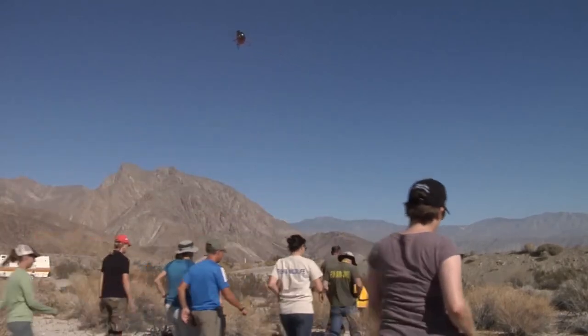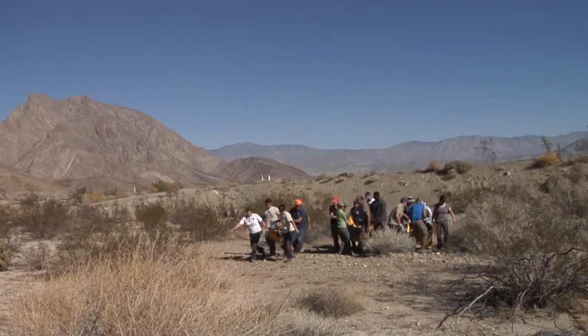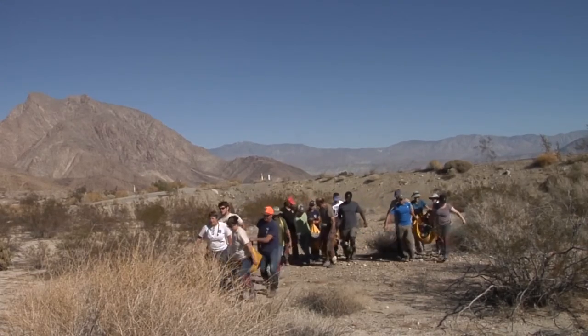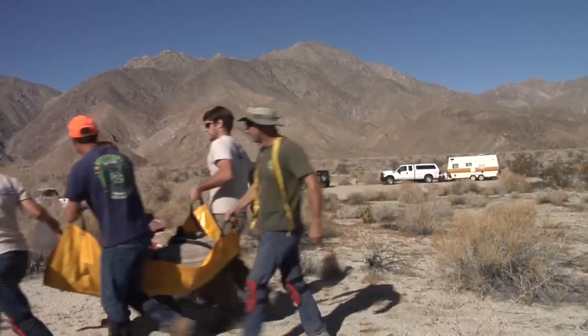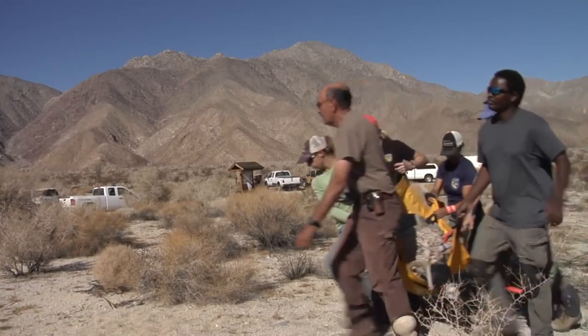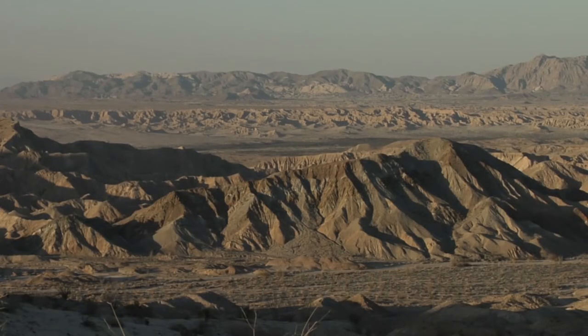You know, wild areas like state parks, national parks, they're really a depository for wildlife. And as the pressures of modern society, we keep pushing animals out and out and out, it's really important that we preserve and protect these areas like Anza-Borrego, because it is going to be the one place that these animals are going to be able to do well.